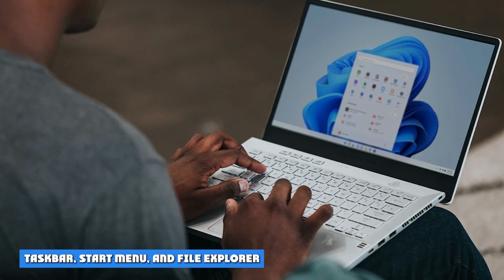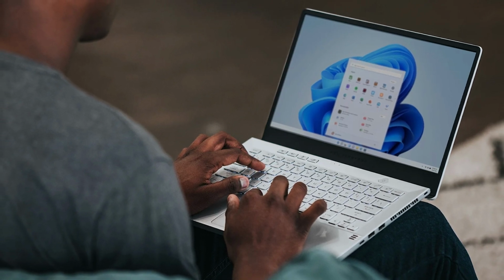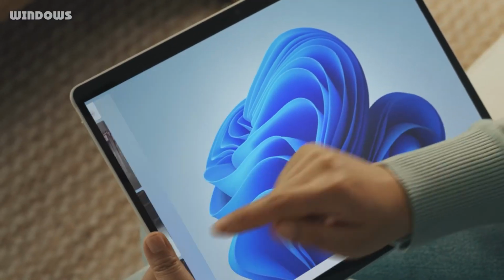Taskbar, Start menu, and File Explorer. For decades, the Windows Start button has lived in the lower left-hand corner of the screen. So, small detail though it may be, getting used to it being at the left edge of centered icons could be one of the bigger adjustments you need to make.